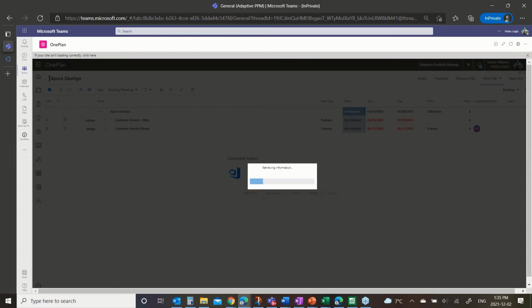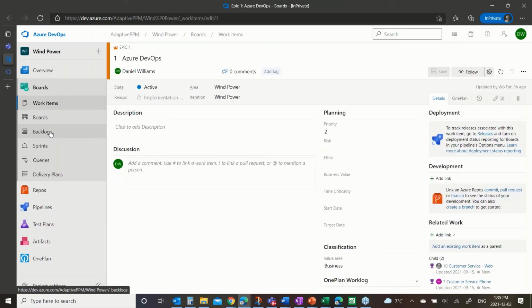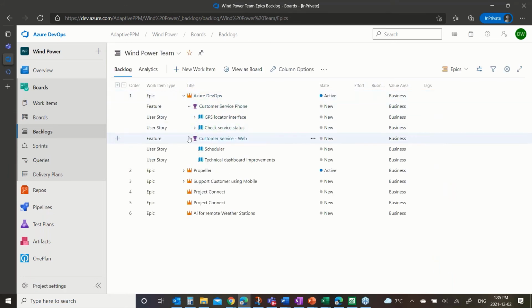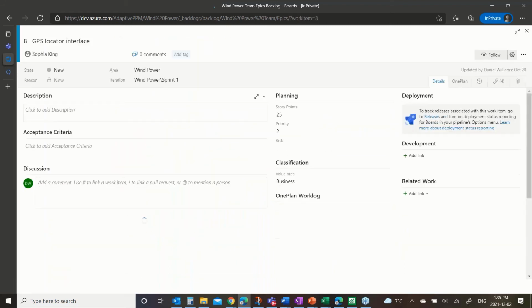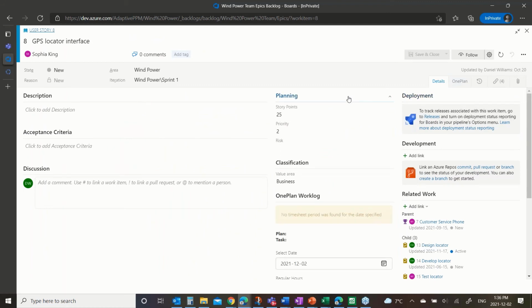I'm going to click on Open Item, and just so we'll dive into this inside DevOps. We're going to come into our work items. I'll jump into the backlog quickly. And there is that particular one. And so all of the items that you saw appear in OnePlan are located here. And this is that exact same structure. And if I click on one of those items, you can see we can come in to OnePlan, sort of like through the looking glass. We can look at it from the other side.